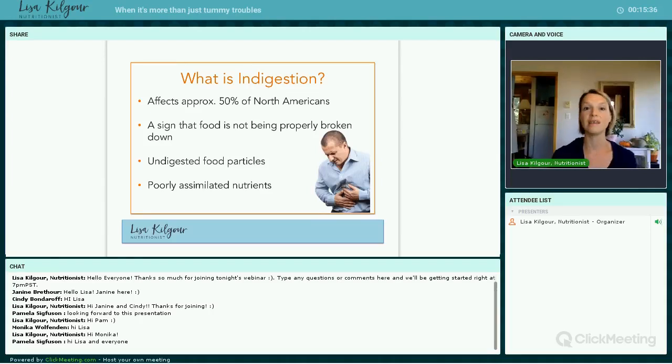And what that means is undigested food particles, and that wreaks havoc with your gut bacteria. And we'll talk about that in a bit. But more than anything, it creates poorly assimilated nutrients. These are nutrients that you've eaten, but now you can't use. Your body isn't able to absorb and assimilate them.